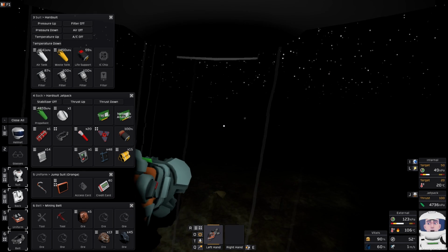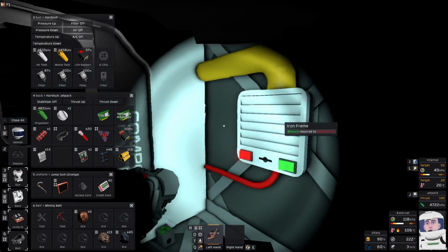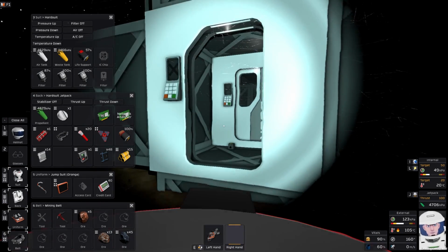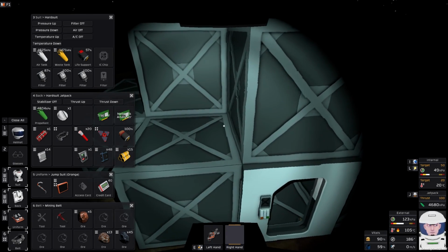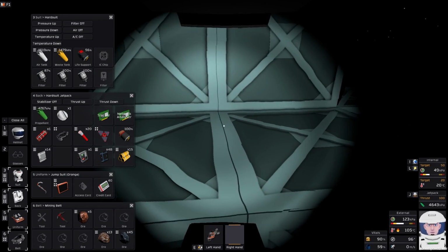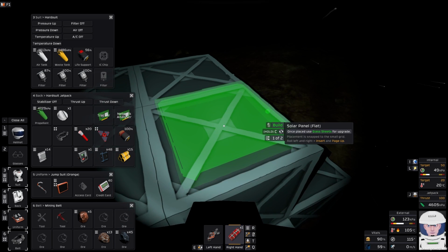Where did my base go? Oh Jesus, lucky. Alright. Okay. Getting the solar panel up on the roof's probably a good idea as well. How are we gonna do this? Our power is over here, isn't it? Oh, right-clicking turns it on. I didn't know that. All this time I just press O.